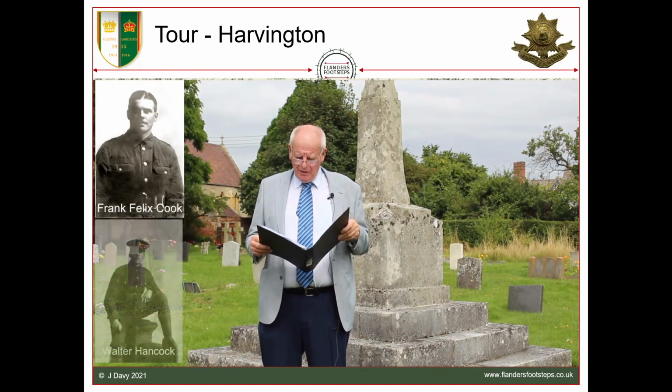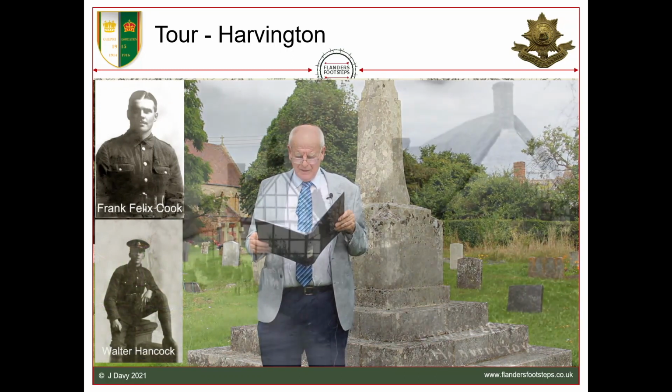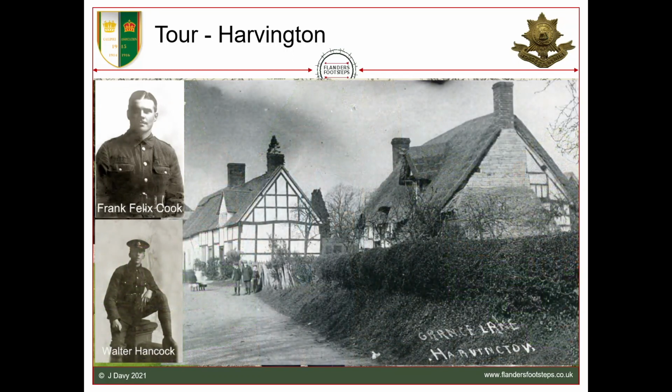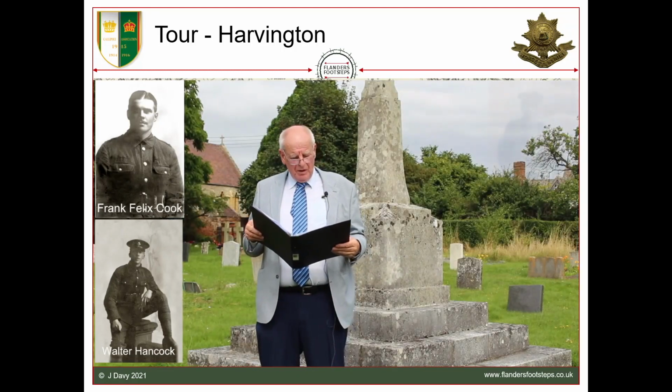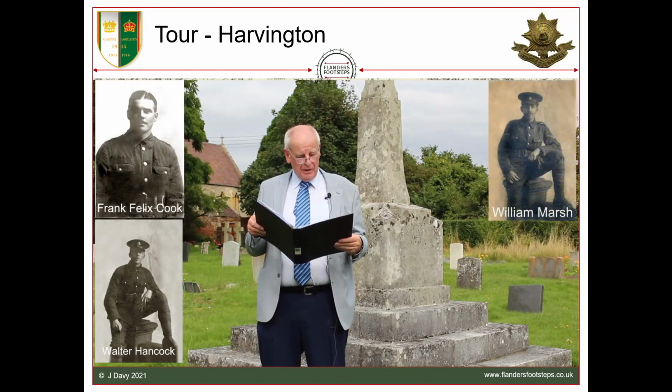Walter Joseph Hancock lived at Yew Tree Cottage, Grange Lane, Harvington, and was the son of Thomas and Elizabeth Hancock. He also enlisted at the beginning of September 1914. Walter Thomas Marsh was the son of Herbert and Agnes Marsh.